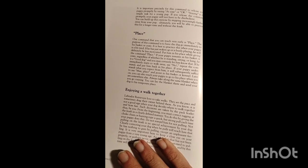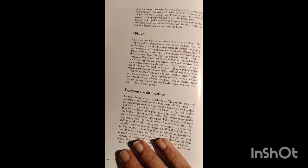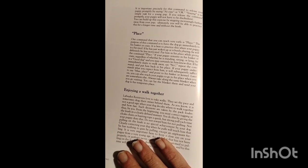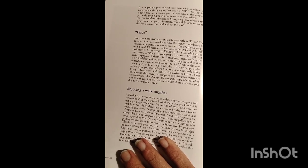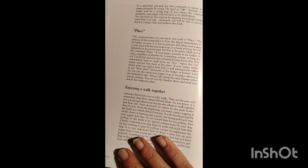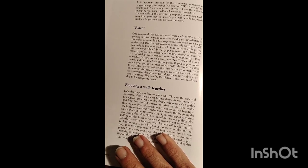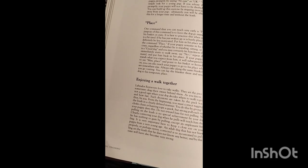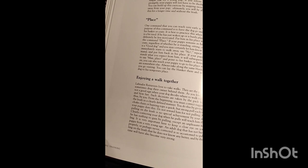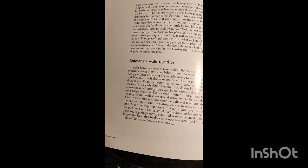If he immediately starts to walk away, say "no." Repeat the command and put the dog back in its place. If your puppy understands what you expect from the dog, it will systematically suffice to say "Max, place," and point to the basket or kennel. Later on, you can also teach your puppy to go to its place when you are somewhere else. Always take along the same blanket when you go visiting. You can lay the blanket there and send your dog to the temporary place.